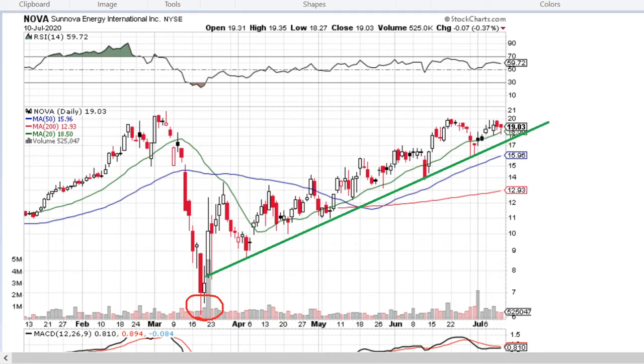So for that, first let's have a look at some general stats for NOVA. As I have mentioned, NOVA is showing the uptrend, this thick green line, let's call it trend 1. And also if you look, its moving averages 20, 50 and 200 are the green, blue and red curves here, with legends depicted on the left.